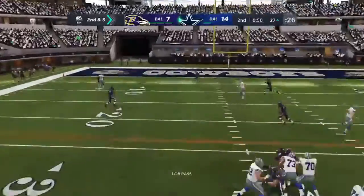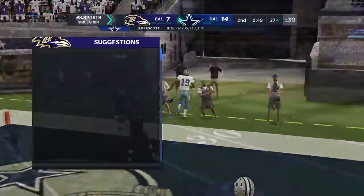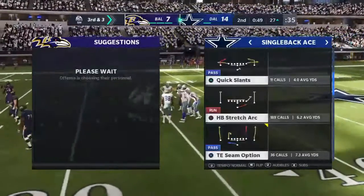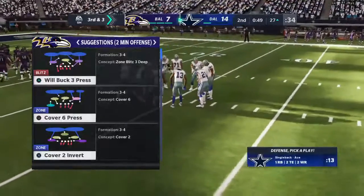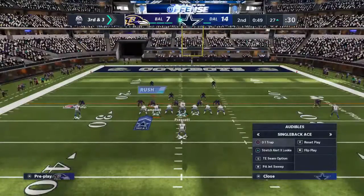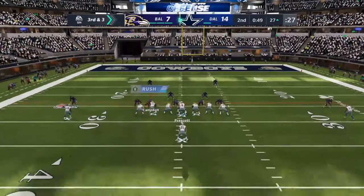From the 27, Prescott going for Amari Cooper. It's incomplete. Took a shot, couldn't connect. Amari Cooper, the intended target, and it's 3rd and short. There is something to a game plan with trying to keep a defense honest. With a guy with that type of speed, you do so. Send him deep, try to throw some air under it, and hope you connect downfield.